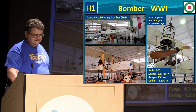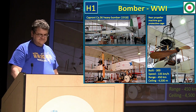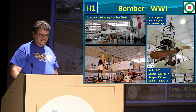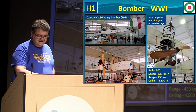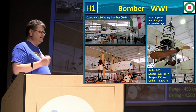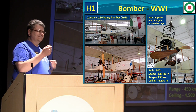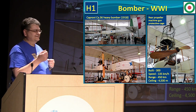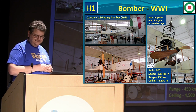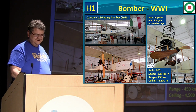Now, this was an Italian-built bomber, Caproni, quite a famous bomber, one of their early bombers from 1918. You see the little cage where that machine gun is, right by that propeller? I would hate to be the guy that had to stand in that and fly around. First, you'd be afraid of falling into the propeller, and second, you imagine the noise. You'd have to have earplugs. But that's what they used.